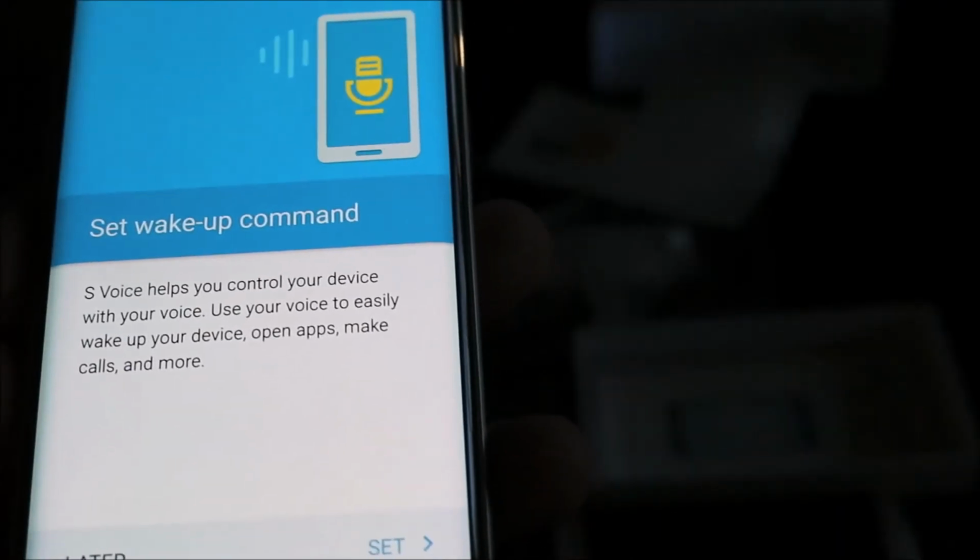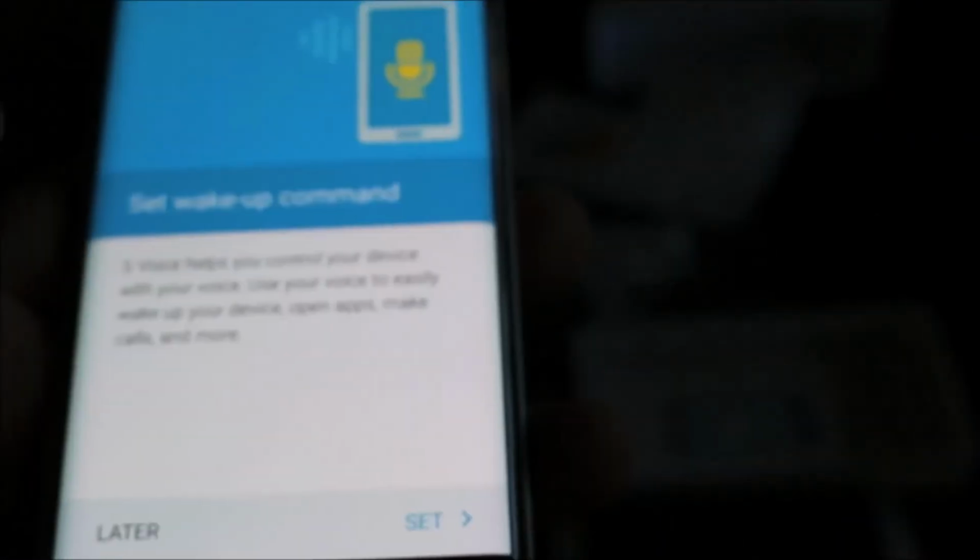Okay, so Samsung account. Can I skip that? So let's skip. I'm sure later on when I want to do Samsung Pay, I'll have to get a Samsung account. I'm going to set all this up later. Email accounts later. Set wake up command. S Voice helps you control your device with your voice. Use your voice to easily wake up.